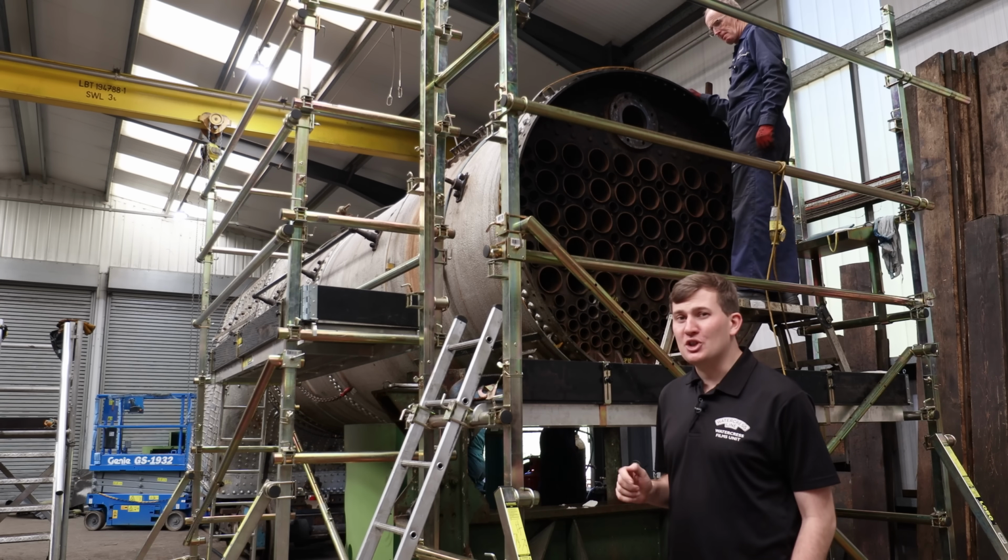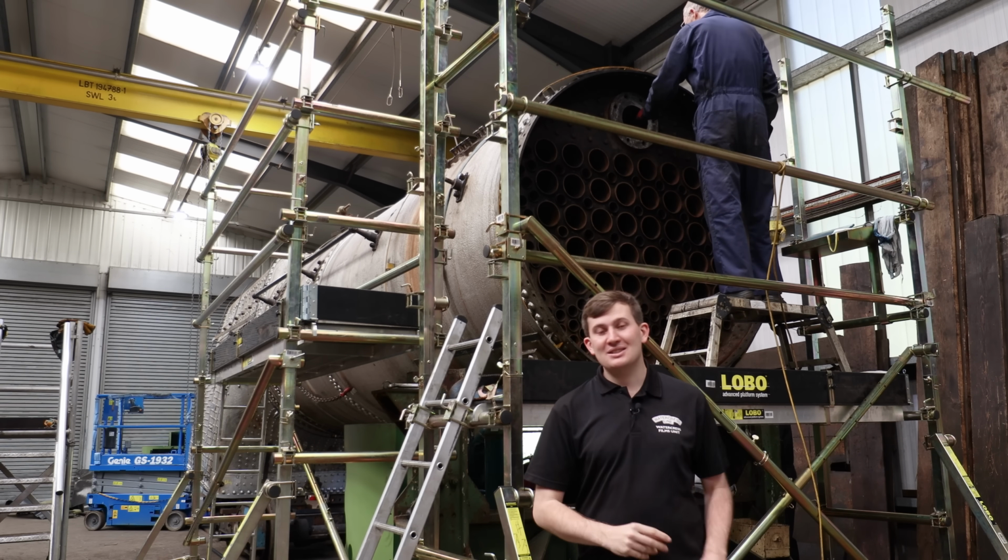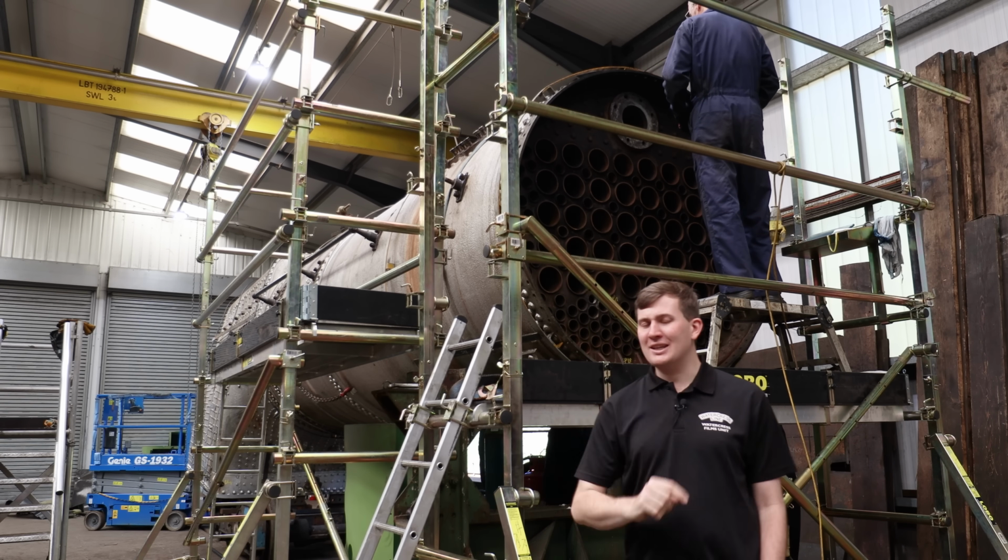Now into the boiler shop where we have Canadian Pacific. Last time, as you saw, it was having its steam test. Well, I'm delighted to say it has passed. So now on to the next stage.